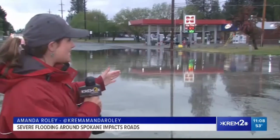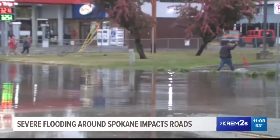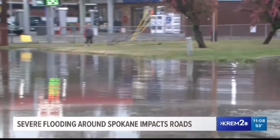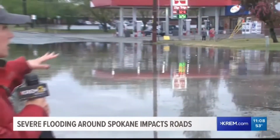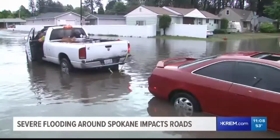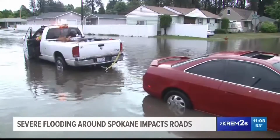We've been all over Spokane today, from downtown Spokane at Kendall Yards, moving up north, and ended up here at Francis and Canyon, where this intersection is seeing some major flooding. Several cars had to be towed out because they were stuck and stalled in this body of water here. We even captured video of one woman whose car had to be pulled out after trying to drive through the intersection.